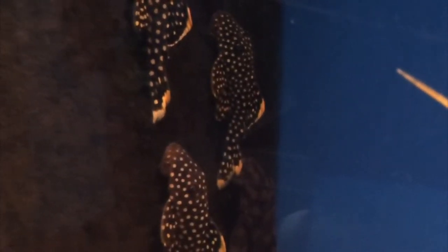Last up, we have a stunningly beautiful pleco. Pleco that you see typically in the hobby. This is L18, Baryancistrus xanthellus, the gold nugget pleco. This fish is interesting, and the reason I say that with some trepidation is that this is a fairly commonly available pleco. It can be tricky to keep alive. These come from the Rio Xingu in Brazil. They normally come from fairly clear water, fairly fast flowing and warm water. And in aquariums, they can be hard to feed consistently.